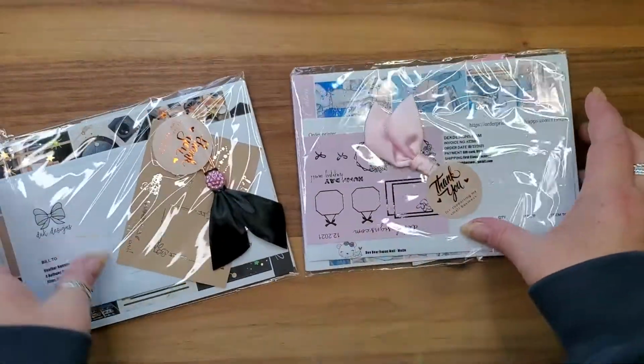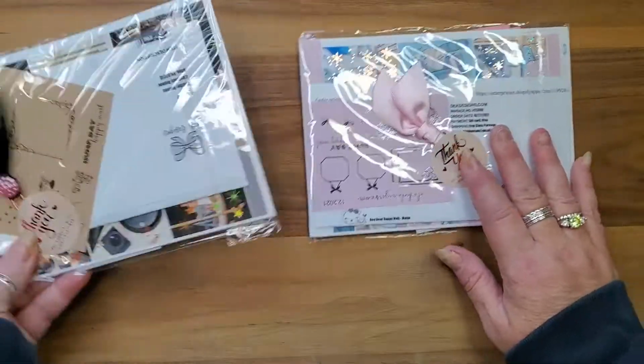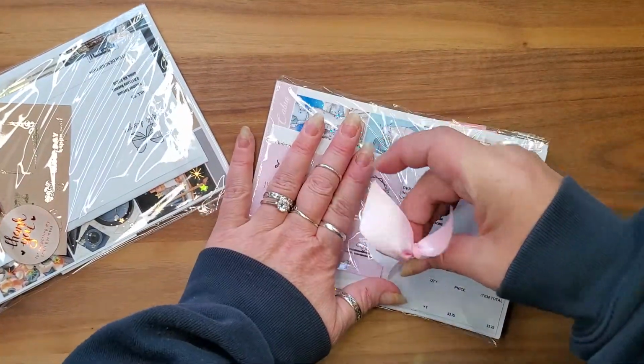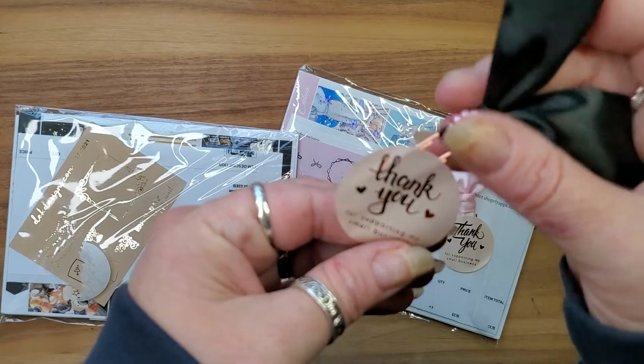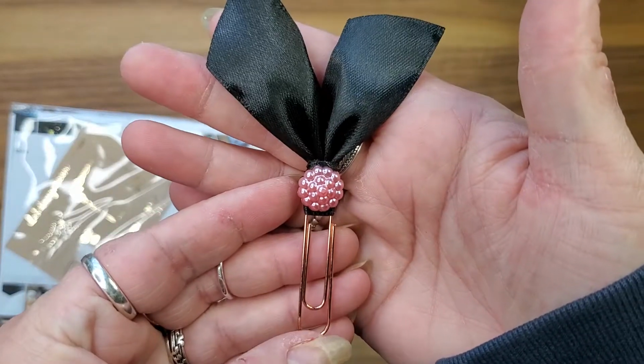So freebies. Every order gets a free paper clip. Aren't these just so cute? Let me peel them off. And these are handmade. Thank you for supporting my small business. You're absolutely welcome. Look at that.